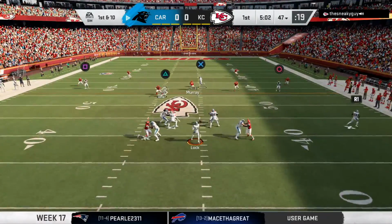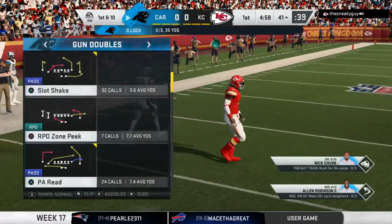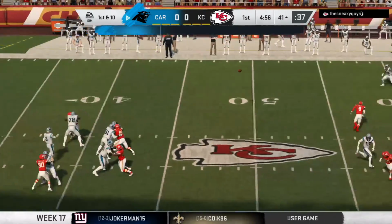Throwing on 1st down is Lock, and the hookup here to Allen Robinson. 13 yards, 1st down, Panthers.